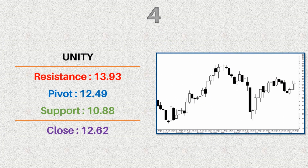The Unity Foods closed at 12.62 level on July 17, 2020. The closing is above the weekly pivot level of 12.49. The weekly resistance and support levels are at 13.93 and 10.88 respectively. Sideways movement is expected.